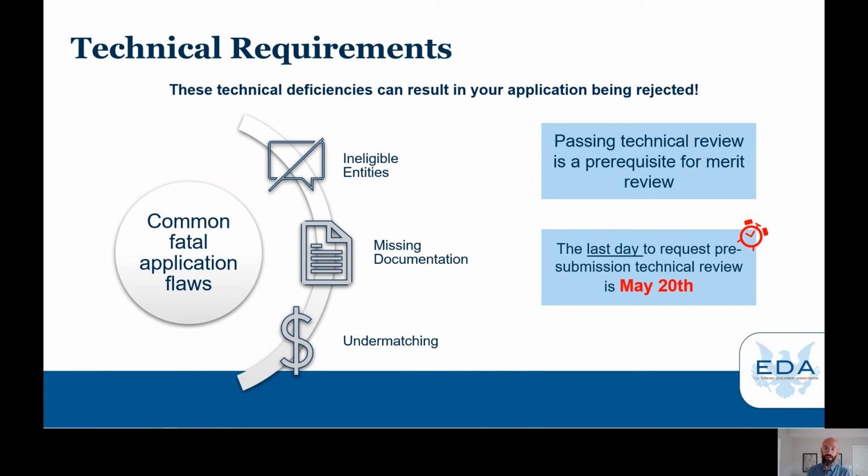So again, I really encourage you to check this part of the NOFO out, the Notice of Funding Opportunity, or reach out to EDA if you've got any questions. We do provide pre-submission technical review, so we'll take a look at your package and give you any advice on whether or not you're missing a form or something administrative like that. But the last day to request that is May 20th. So please do request that early.